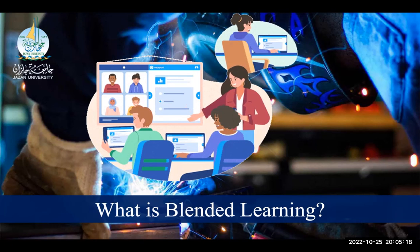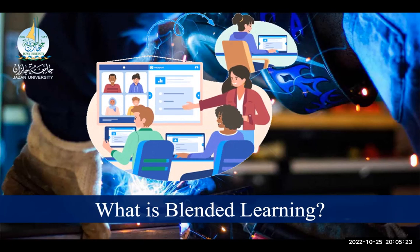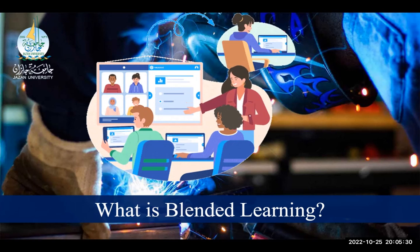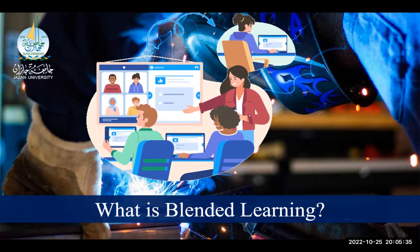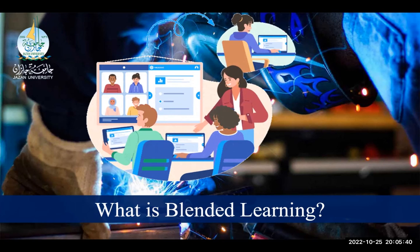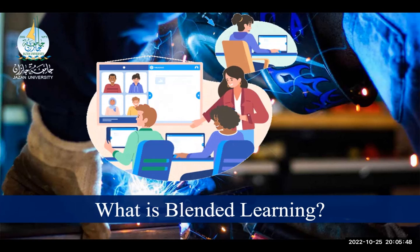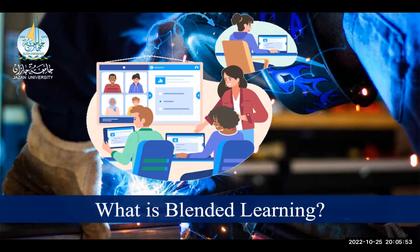Why is this session important, and what is blended learning? This session is important because, as I told you in the last session, we are digital migrants. Being teachers, we are digital migrants because we were not born with technology, we just adopted it. But the students sitting in front of us were born with technology and grew up with technology. They are more regular and frequent users of technology, so they are more fluent with it than us.